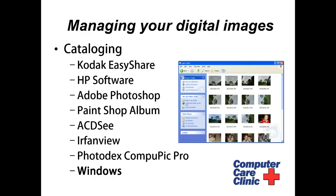Now, cataloging your digital images, you're going to need to manage those. We talked about that in the beginning of the video. Before you end up with a giant folder like I have, with thousands of pictures, no rhyme or reason, no organization. It's just a disaster, and I really need to go through it. I'm guilty as charged, but you don't want to be that way.